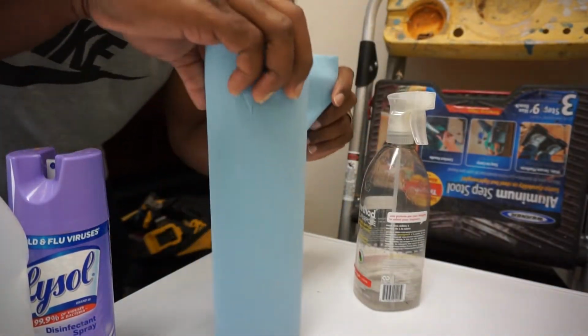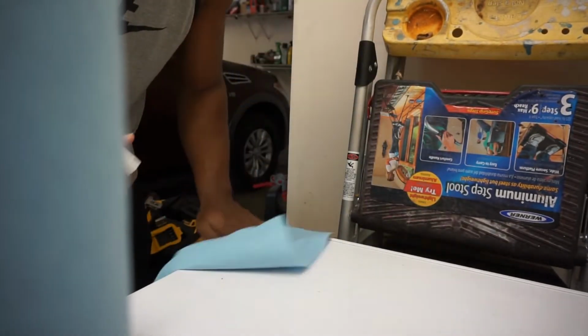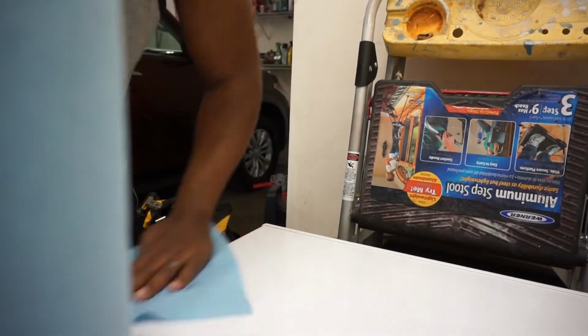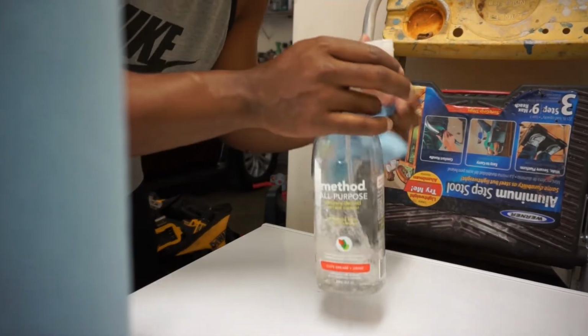You can use a towel, spray it on whatever is disinfected, wherever someone spit or coughed down somewhere, and look, you are disinfecting the area and protecting your family from that virus.